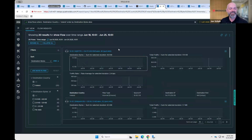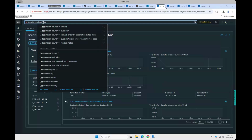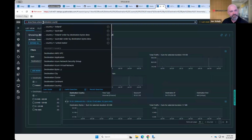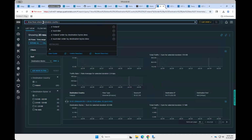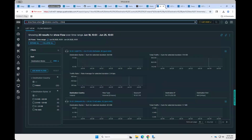One of my favorite use cases on this, and I don't remember if you're going to cover this, but I'm going to make you cover it, right? Is I would do a show flows where destination country equals China, for example, or Russia, right? Which you didn't have any traffic going there, right? In my case, I would do that. Hey, we have no offices in Russia or China. I want to make sure I don't have any traffic flowing to Russia or China.